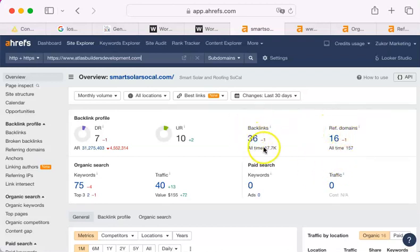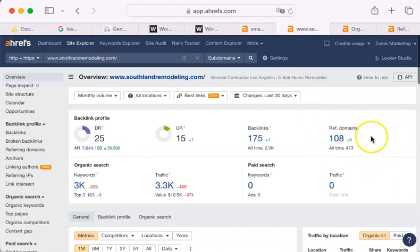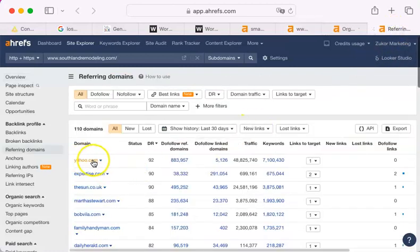A backlink is where your site, a link to your site, appears on someone else's site. So, for instance, Yelp. If you're on Yelp and you have a profile there and you put your website in, there's going to be a link back to your site. That's a backlink. Now, you're on 16 domains and your competitor is on 108. There's a little catching up to do there, but here are their backlinks.